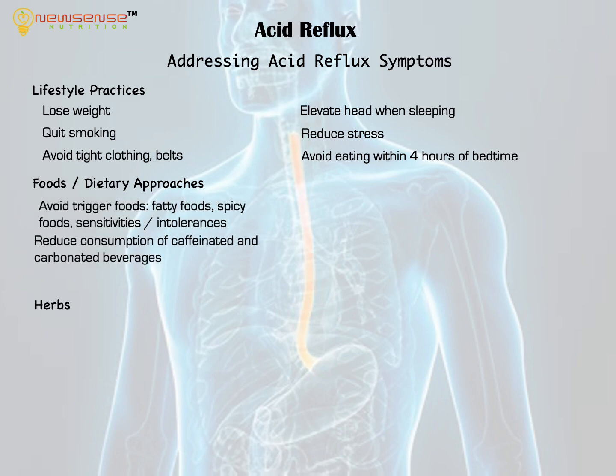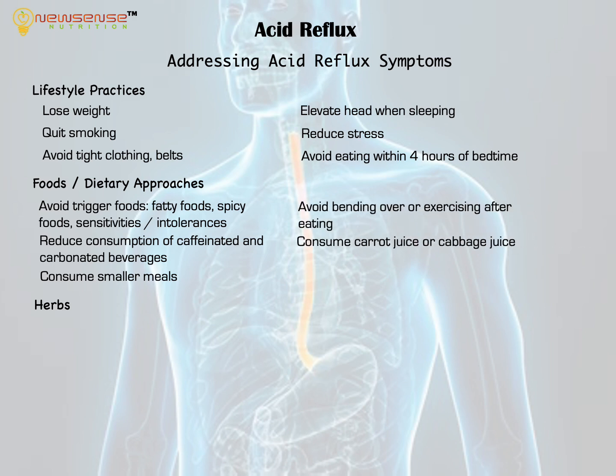So within foods, we can avoid trigger foods: fatty foods, spicy foods, foods that we have sensitivity or intolerance to are going to create those digestive issues like bloating and gas and make that acid reflux a little worse. So we can try to avoid those. We can reduce our consumption of caffeinated beverages and carbonated beverages. We can consume smaller meals. Avoid bending over or exercising right after we eat. And then a lot of studies have found that consuming carrot juice or cabbage juice is very helpful in alleviating some of those acid reflux symptoms.